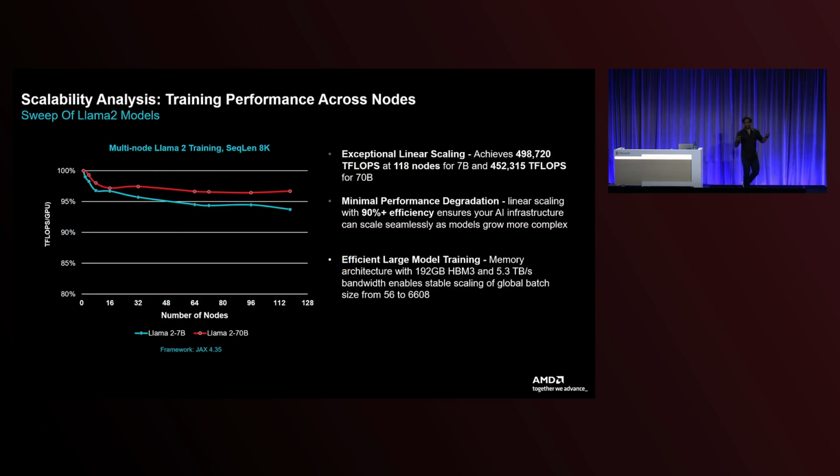So training feature sets is one part of it. But we also need to be able to make sure it scales. Scaling, and I'm sure everyone's heard about AI scaling laws, et cetera. So what we want to show you here is exceptional linear scaling. And we say exceptional because you'll never get to linear scaling, but it is really good for what we're showing you here. So this is up to 128 nodes with Llama. And we've been able to scale with minimal performance degradation, right? And that's 90% plus efficiency.